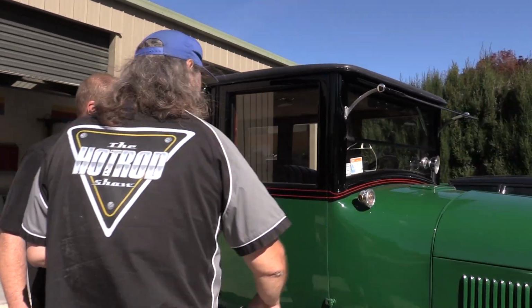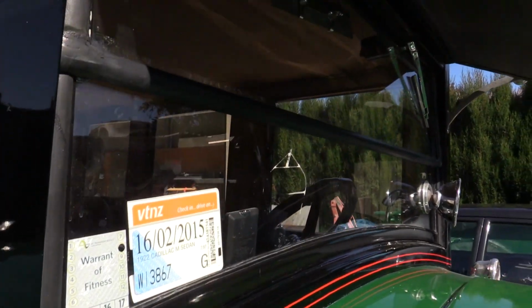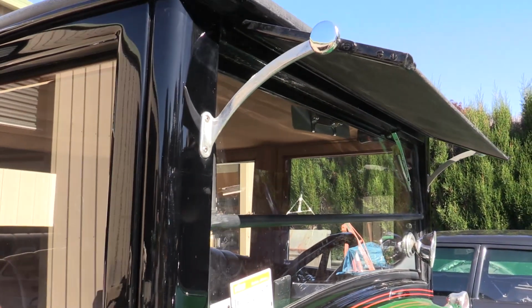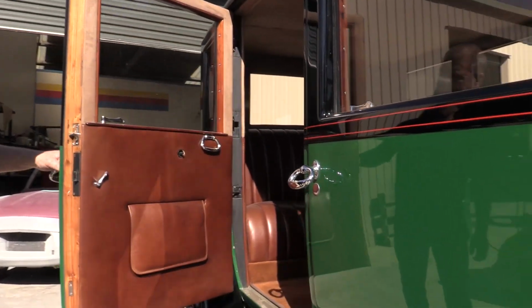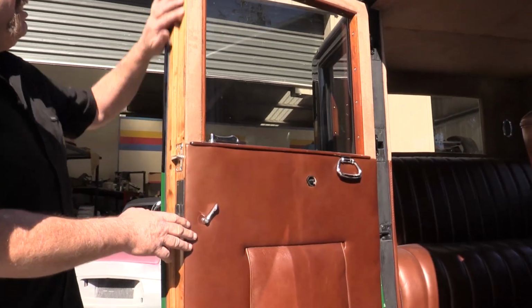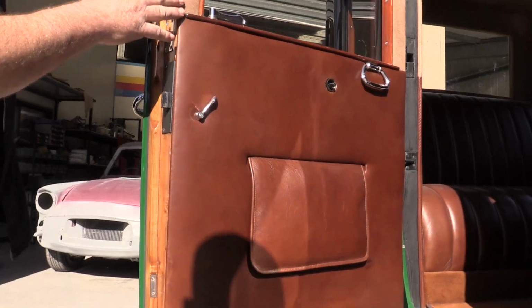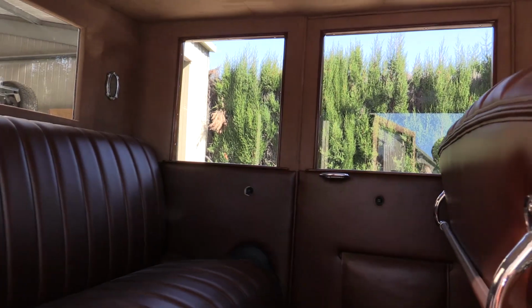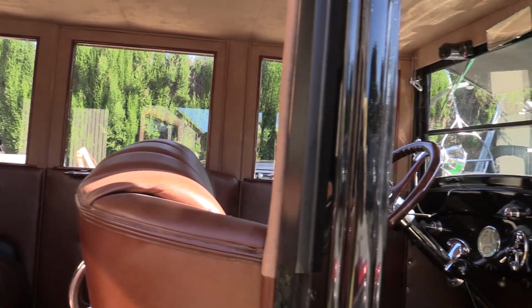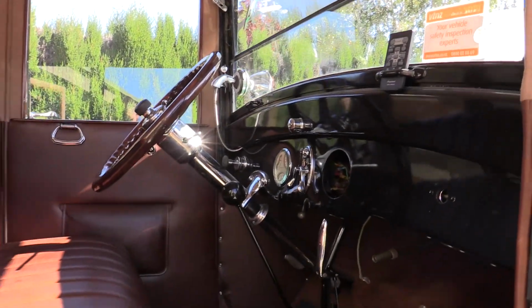Just standing here looking, like the little side light lenses. There's just so much detail in this car. Everything's detailed. Let's have a look inside. Look at that wood. It's all nice timber, leather, and suede hood lining. Just smell it, you know. This is a king and queen's car. It's a movie star car. I mean, the amount of chrome even.